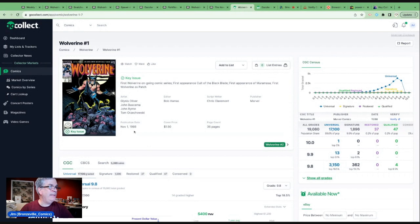It is from the late 80s. It is a tough book to get in a 9.8 because there's also a back cover that has a lot of black on it as well as the front cover. So there's a lot of color rub and also a lot of white on the back, and gets color rub from the book that was behind it. But it's not impossible to get in a 9.8. So there are a lot of high grade copies out there.